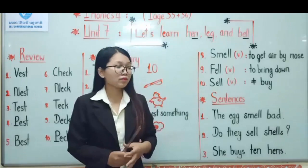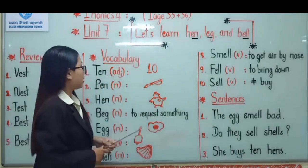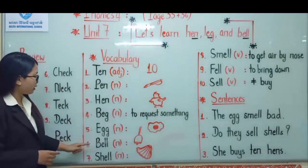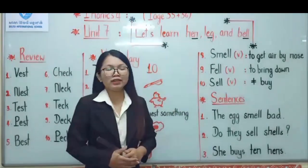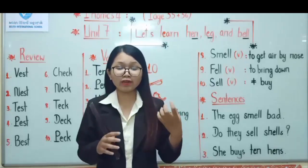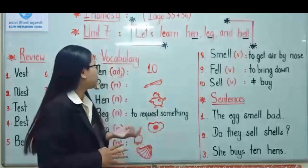So, you can see on the whiteboard, there are 10. 1, 2, 3, 4, 5, 6, 7, 8, 9, and 10. Okay, so for today, teacher is going to teach all of you the definition of the words one by one for all of you to learn.